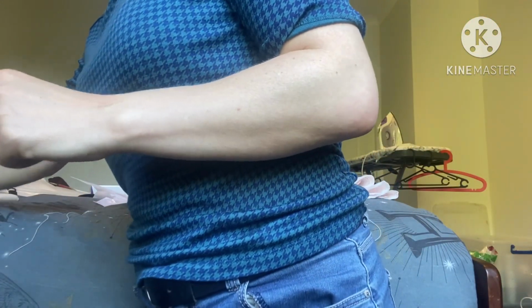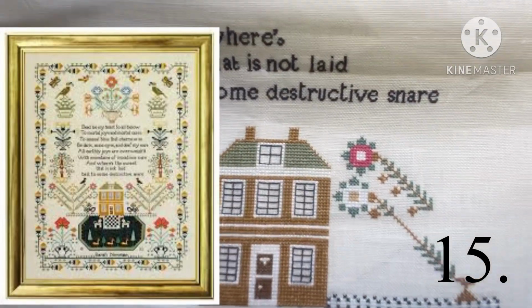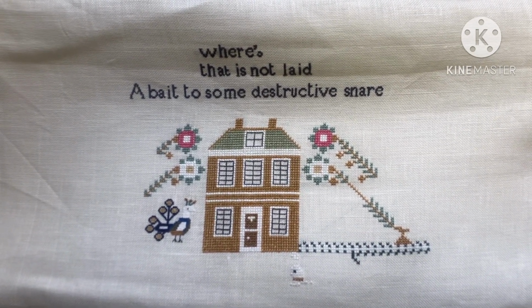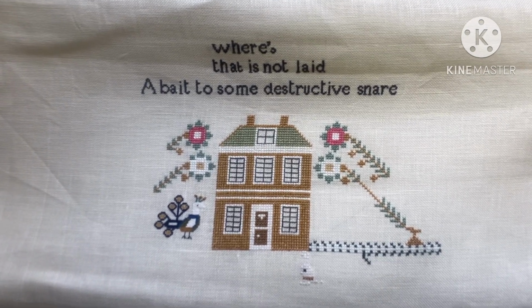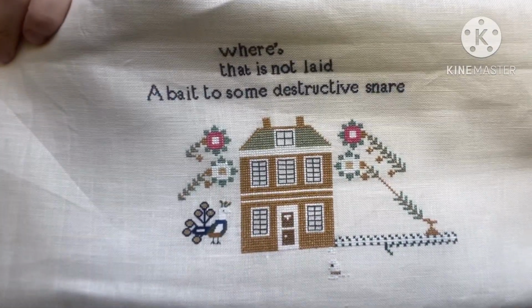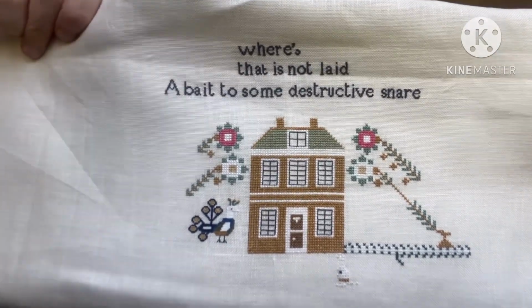My other traditional sampler, this is, where am I? Sarah Newman, another Fox and Rabbit design. May 22nd, 2020, so it's getting a little bit older.